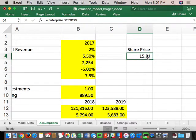And in order to get to a $22 share price, we need to actually have much better margins and or much higher growth rate in the next few years in an industry that's not growing. And so where I thought Kroger would be a simple example of a steady state company, it's actually an interesting example of a complex issue.